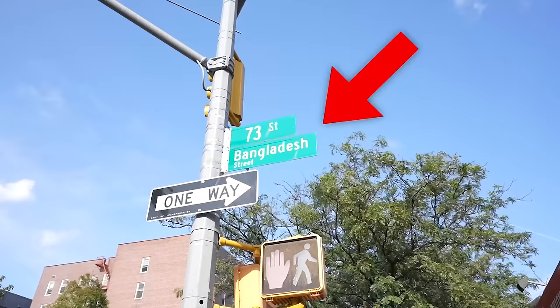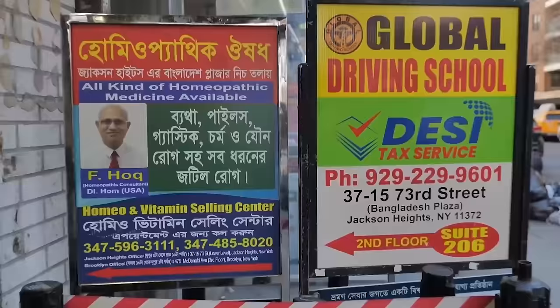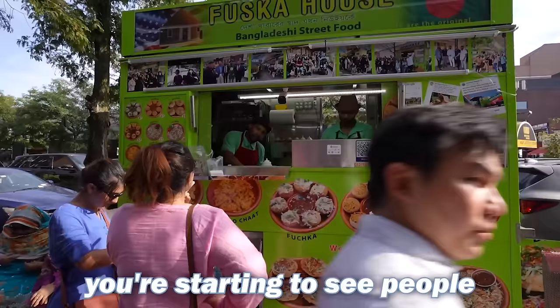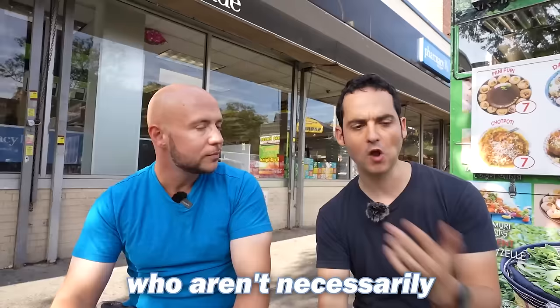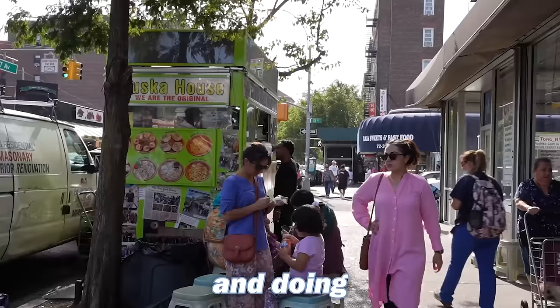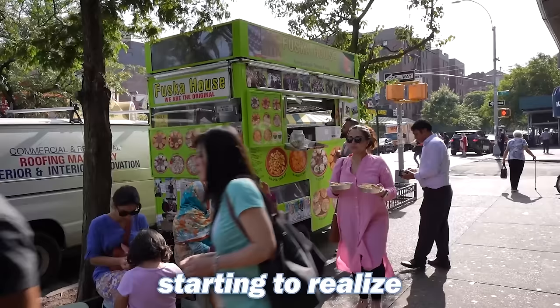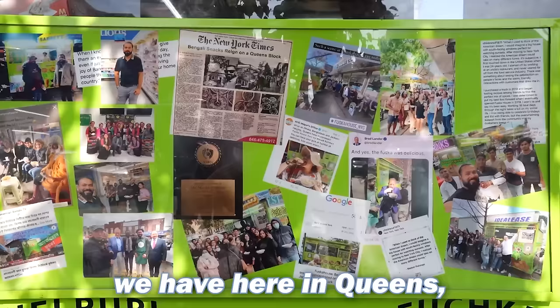Well, we kind of alluded to it before, but Bangladesh Street, did they add that recently? Yeah, that's pretty recent. This block has so many Bangladeshi businesses, culminating on this block with all these Bangladeshi street food carts. Lately on weekends, you're starting to see people who aren't necessarily locals at Jackson Heights coming and doing these little informal food tours, right? Yeah, I've been seeing more people slowly. This is not really a heavily touristed area, but people are slowly starting to realize all the great food we have here in Queens, especially Jackson Heights. I don't know what's taking them so long, but yeah.